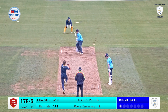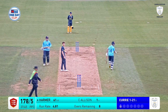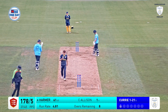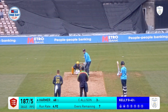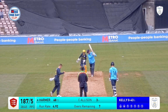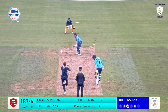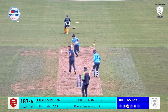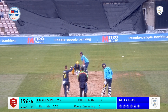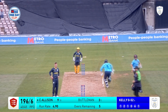Interesting. Kelly takes over and is clubbed away by Harmer. That'll go over to the boundary, wide of mid-on. Can't remember if it's your over or mine, Reg. Apologies if I've just taken it. Gubbins in again, 3 or 4 paces, bowls, and that has bowled Harmer. There's a lovely shot, drive from Allison. Here's Gubbins then bowls. Oh my word, that's a horribly slow, short ball which is clubbed back past him.